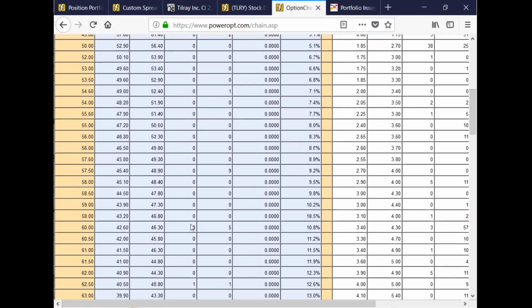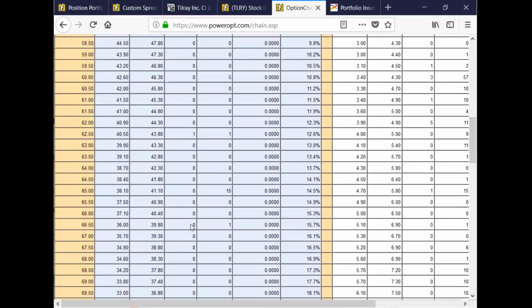The 66.50 call, right about where I said, about $37, right? 36 bid, 39.80 ask. Let's just call it $38, okay? Now, let's say that someone did buy that call the same time around you did. They bought the 66.50, not as part of a spread, not as the opposite bear call credit spread to your bull call debit. They just bought calls here.